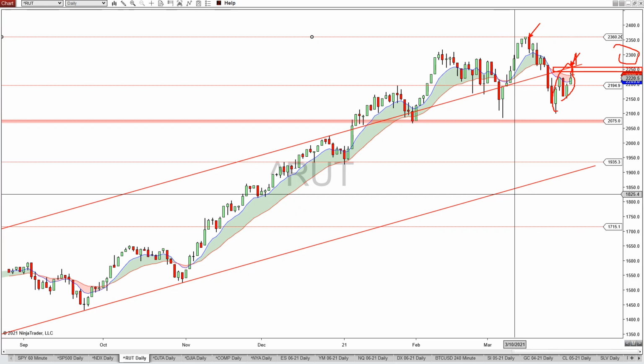But otherwise, if it is unable to hold about this 2194.90 or 2195, then we're essentially looking for it to come back down to the 2075, or even possibly work itself back down to this 1935.30 or near this lower channel trend line.